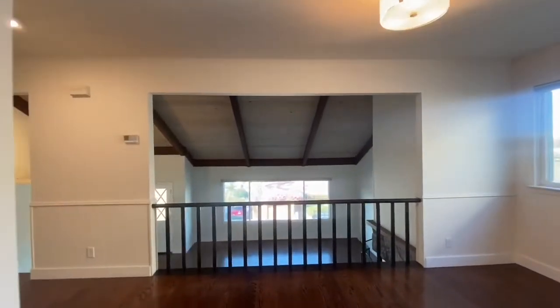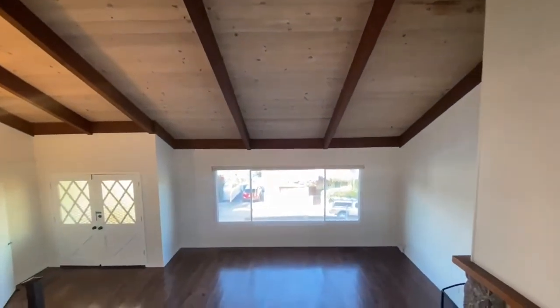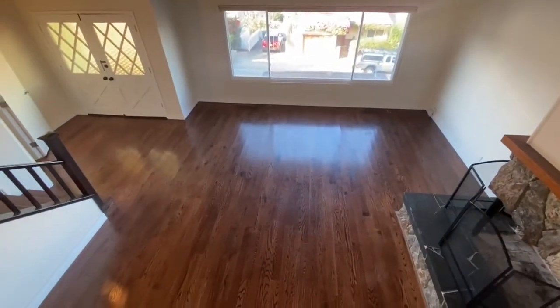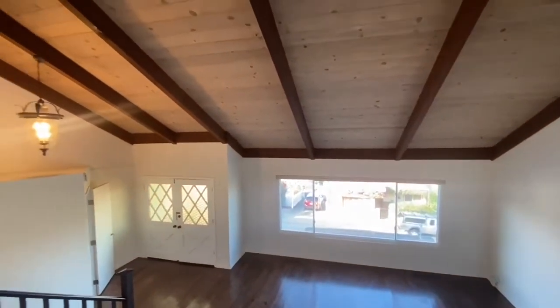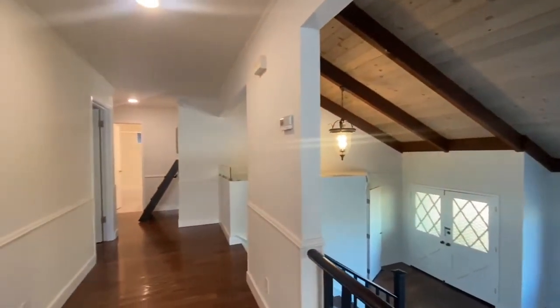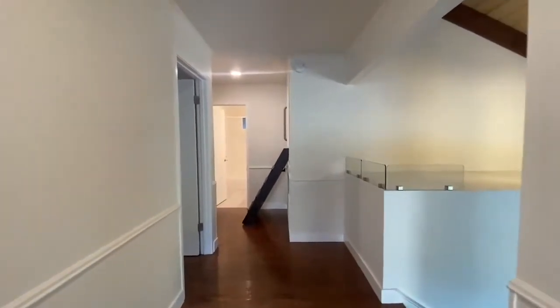All right, we're going to continue the tour. Again, we're at 385 Alvarado Street in Brisbane, California. Looking down here onto the main living area from above. And again, just giving you some additional detail with this nice inlaid wooden ceiling, as you can see. There's central heat at the property. There's a thermostat right there. It's kind of what prompted that.